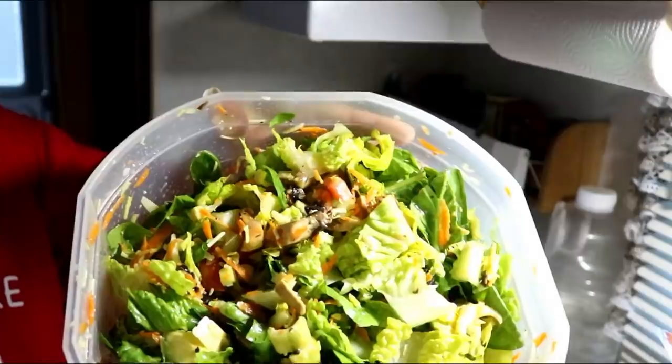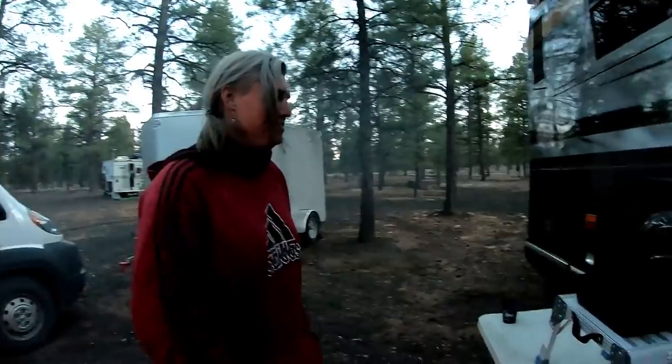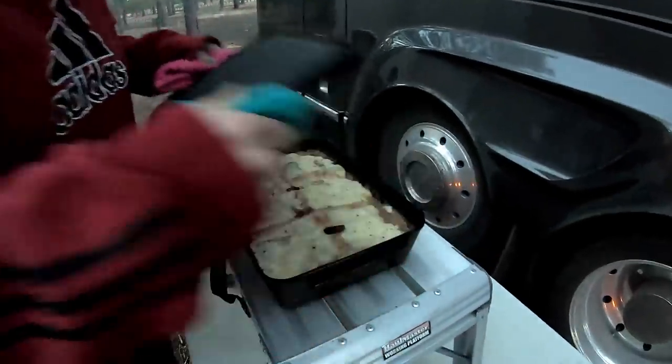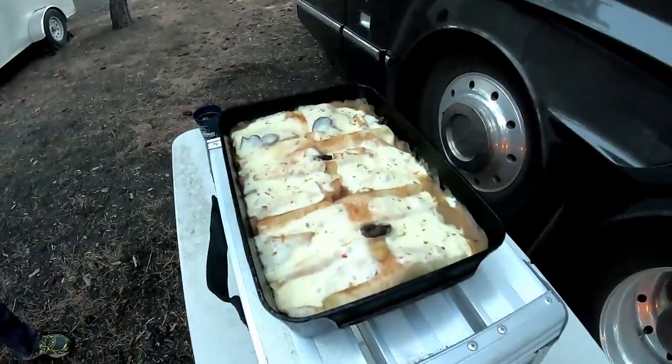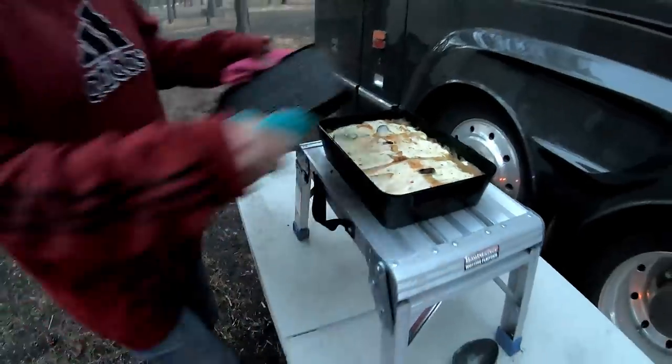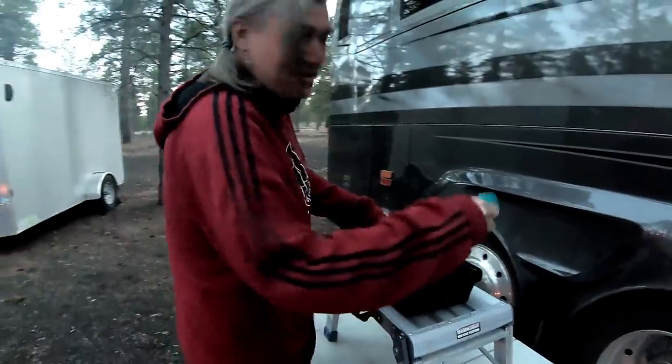Everybody, we're gonna go over and have some dinner. That's what the salad looks like. There's Rein. So Rein made us enchiladas, right? Yep. Ooh. Oh, look at that. Yum. And she made it in her cast iron. Yep. Very good. Thank you, Rein.